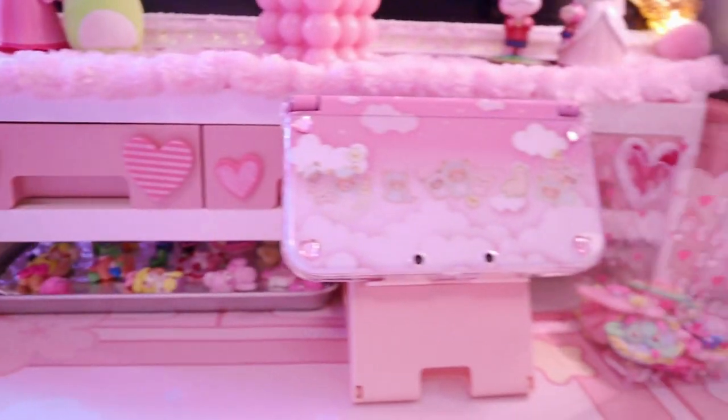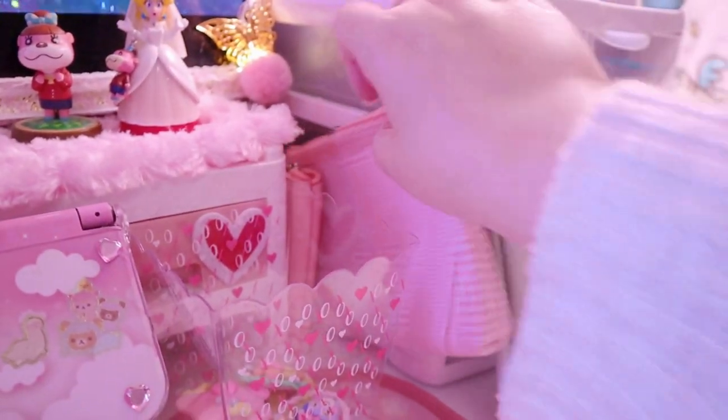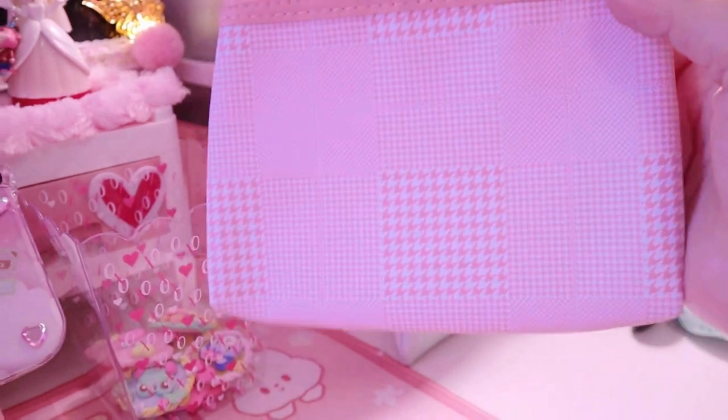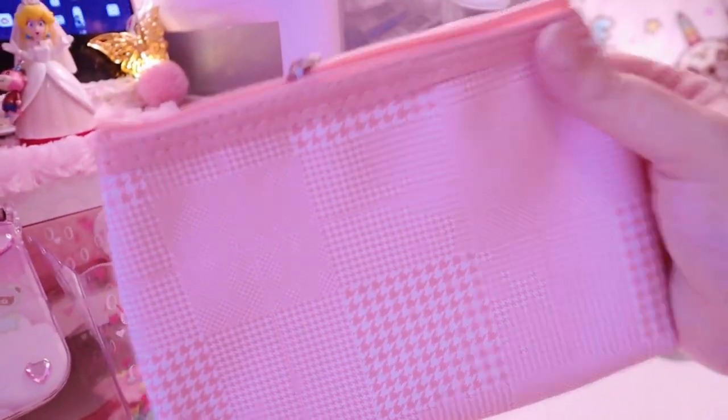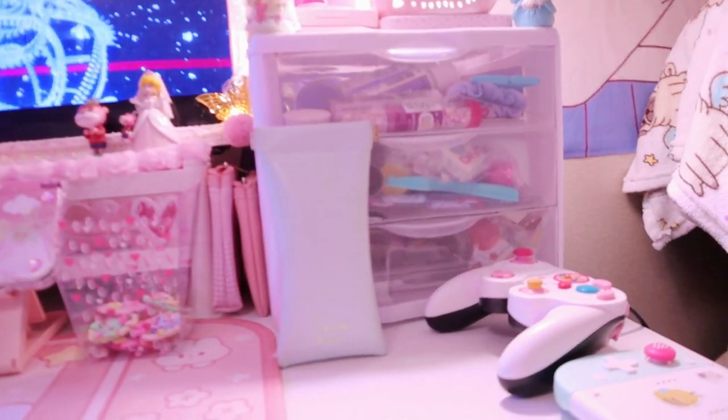So here's everything all put back together. Over here, I have some little pouches that I'm going to decorate. I'm thinking about drawing maybe Chrissy and Francine from Animal Crossing on here. I haven't decided yet, but I have those. Moving on this way, I have my craft drawers.